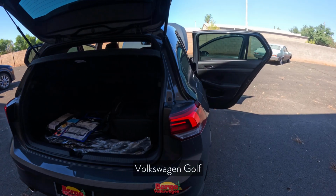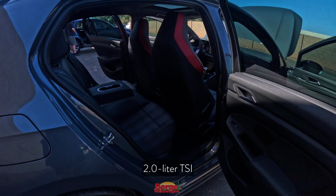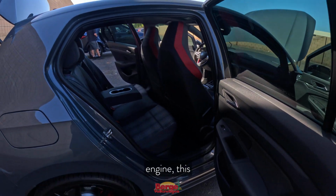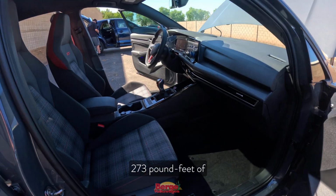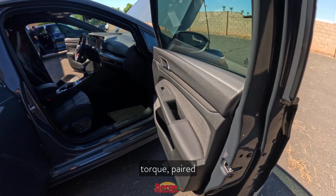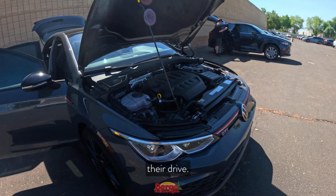Performance is where the Volkswagen Golf GTI SE truly shines. Powered by a turbocharged 2.0-liter TSI engine, this hatchback delivers 241 horsepower and 273 pound-feet of torque. Paired with a 6-speed manual transmission for enthusiasts who love full control over their drive.